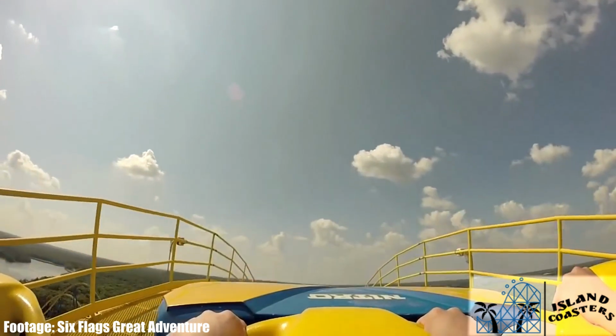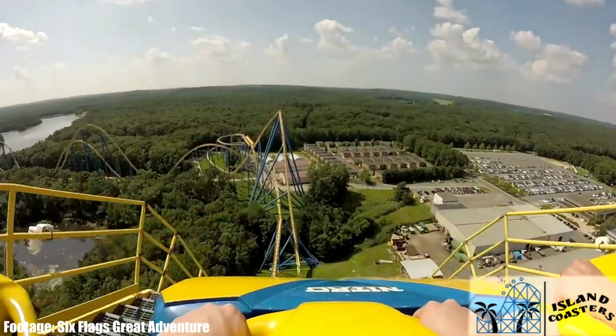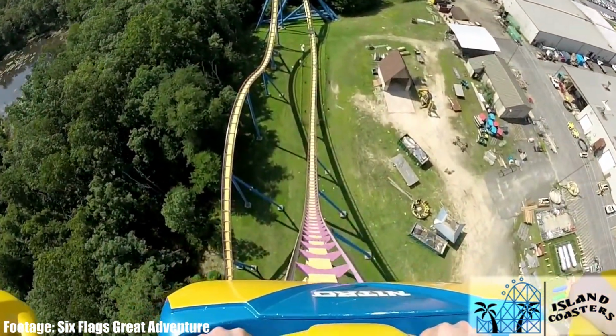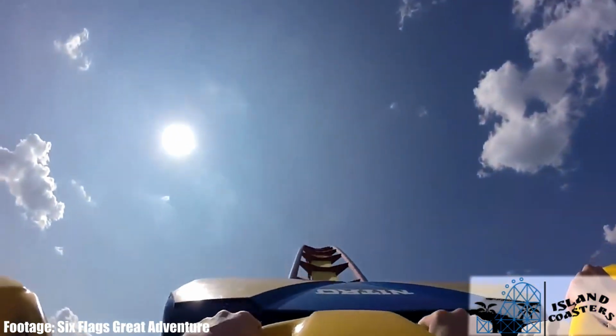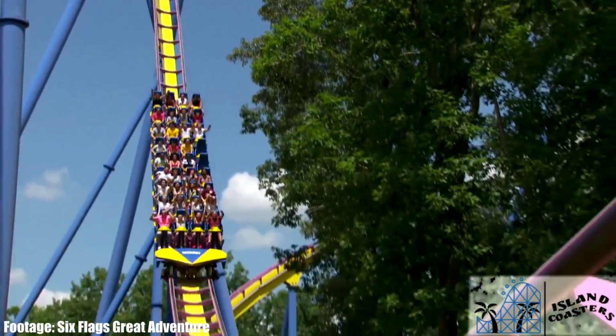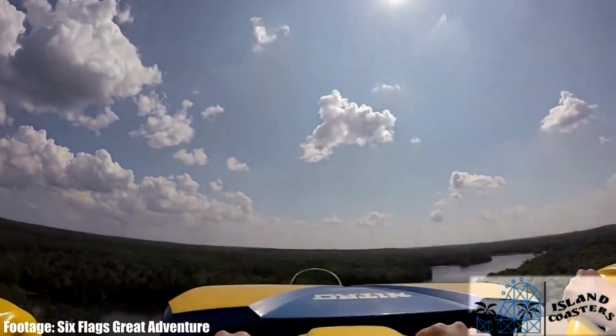Another hypercoaster is Nitro from Six Flags Great Adventure. This was the first hyper I ever rode, and it really impressed me, especially as of late. The last season or two, it's just been hauling, and it's been giving much better airtime than in the past. The L-shaped layout is fun, and the helix is pretty forceful. And as always with these rides, the drop is long and it feels like it goes on for a while.